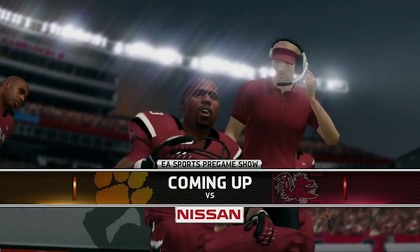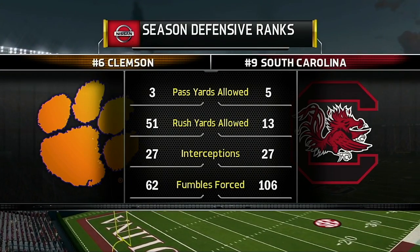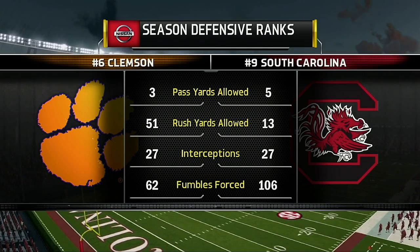Innovation that excites. Deep-seated disdain, condescension, accusations of arrogance, all part of the Palmetto State battle between Clemson and South Carolina. Kickoff is coming up.